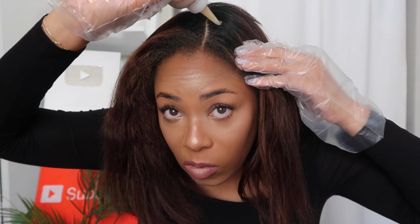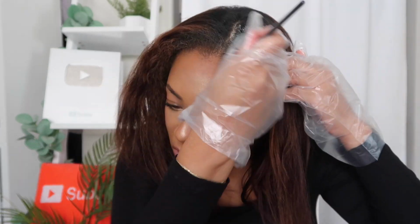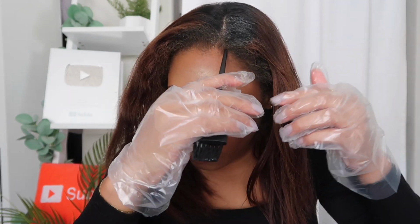So once everything is shaken, just start applying it to my roots specifically. Again, I'm just concentrating on the roots. Now, the packaging does give you instructions on how long to leave it in if you are natural versus relaxed, but you also need to figure out what works best for your hair.